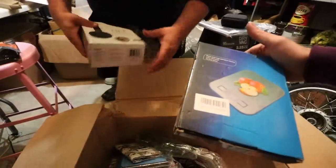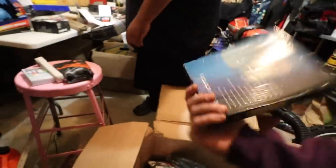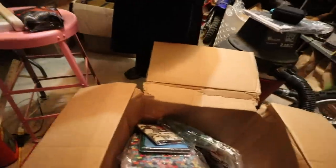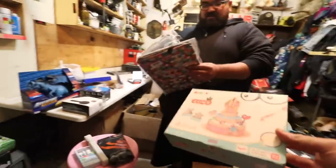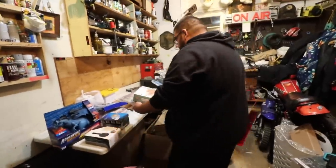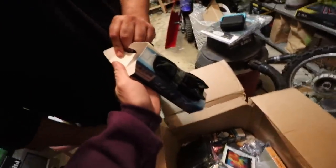Oh, shit. I just knocked it over. High definition. What is this? A little scale. A fruit scale, apparently. AKA drug scale. Mini plastic pop-up build case, cake. Here's a little fish gripper. Yeah. To grab it so that you can get the hook out of it. And then this is separate, I think. It's just tape to it.